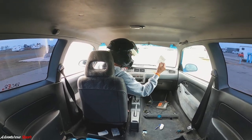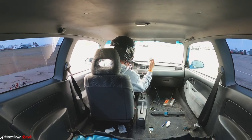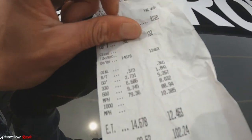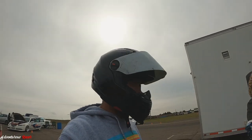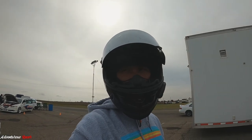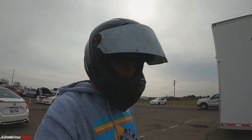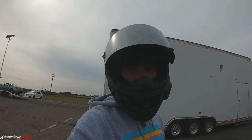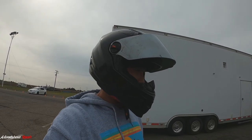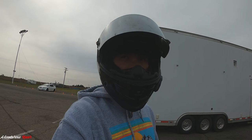All right, we're on a 12.4. 12.4 at 104 miles per hour. Yay! Let's go. Good start. So we got a 12.4. Not bad. I had to shift it, a boost cut at fourth gear. I should have shifted into fifth, so I was coasting mostly towards the end of it. So we'll see in the next run. We're gonna try to push it a little higher and shift a little earlier too, so we can hit fifth.